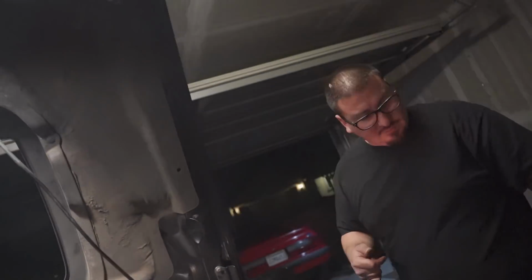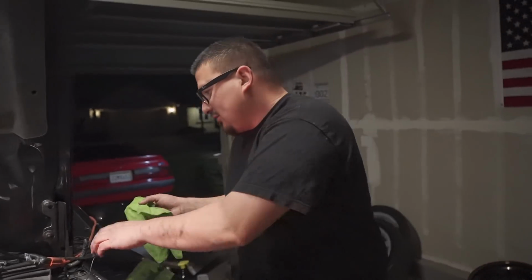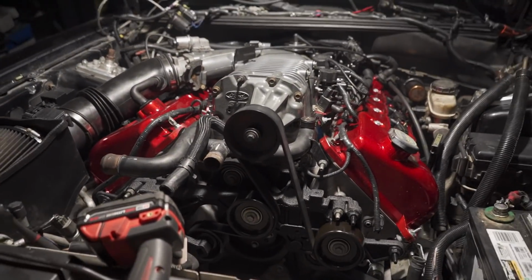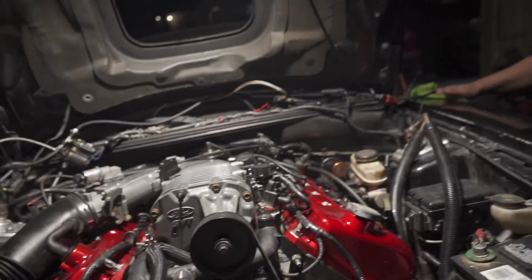Hey, she ran though. Yeah, straight up. That's crazy. First try. Big accomplishment because, out of all the things that could have happened, it could have not started because of a wiring issue, but as long as it started, that's a good sign.